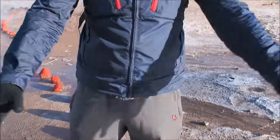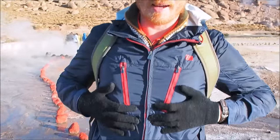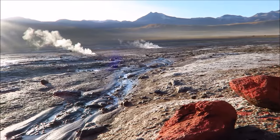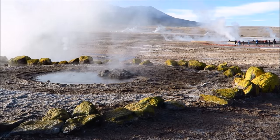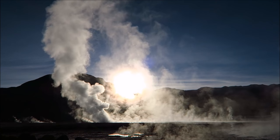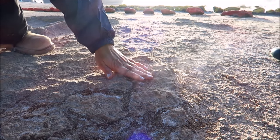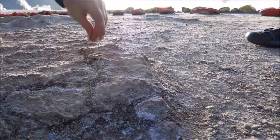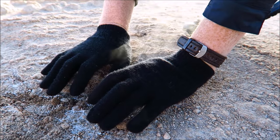Let's see, outfit of the day. Sweatpants. I got my alpaca sweater, my warm jacket and I've got my mitts. So kind of toasty, kind of. Relatively compared to last time, yes, very toasty compared to last time. Not really hot, but it's nice. So what you doing, Sam? I'm warming up my frozen fingers.